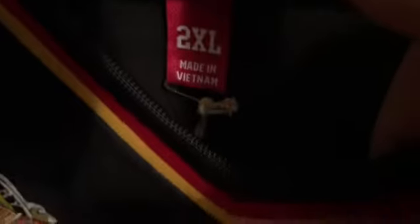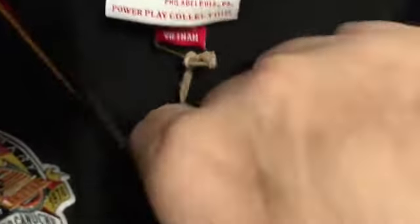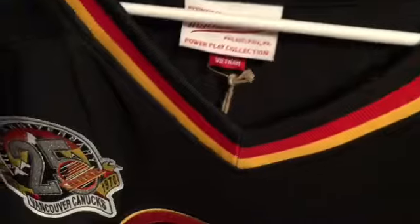It's made in Vietnam. There you see size 2XL. You also have the other particular with the inside tagging, vintage logo. It's got the price tag in there too. I believe if I dig a little deep, yeah, the generic Mitchell&Ness tagging has the price on there, $225. Now some of these are still $200, but most of them are going to be $225. This was also purchased direct from the Mitchell&Ness site.